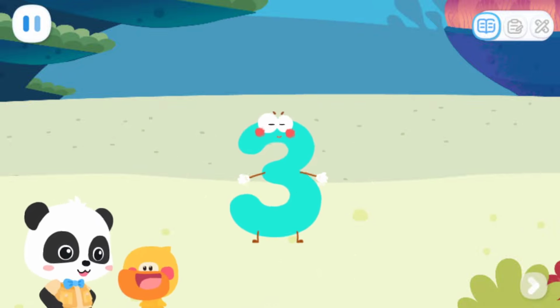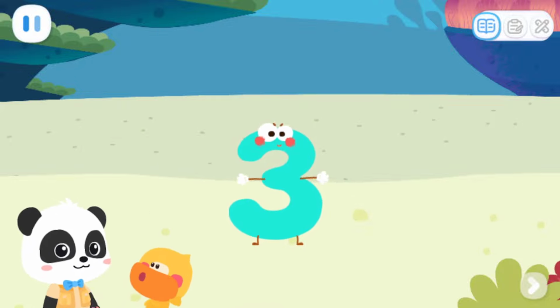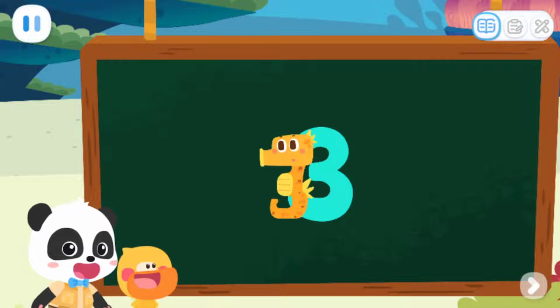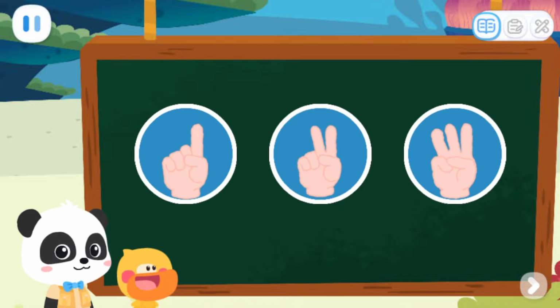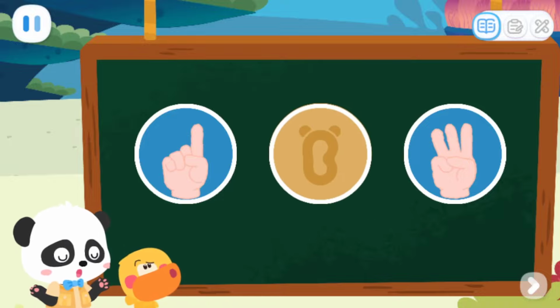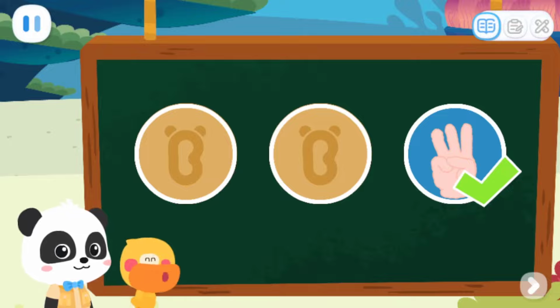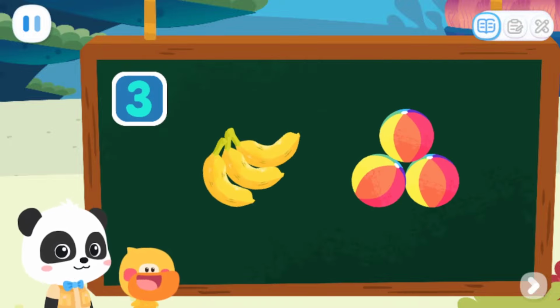What does the number three look like? I got it. Butterfly's wings. Yes. The number three not only looks like a seahorse, it's also like butterfly wings. Let's do a test. Which of the following can be represented by three? No, it's not right. Correct. That's right. Three bananas and three balls can be represented by number three.